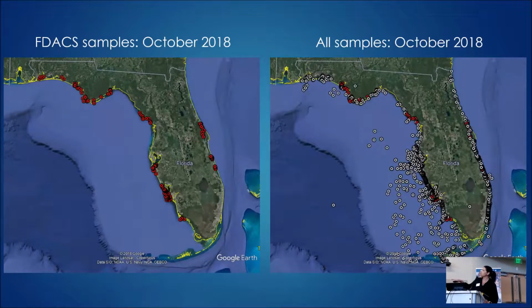On the left are the samples that FDACS collected in shellfish harvest areas in the month of October last year. On the right are all the samples we got in the month of October last year. So in all, there's 2,000 samples up there. Given that was an extraordinary month in the middle of an extraordinary event, it really does make a huge difference because these blooms, they do move around. They can be there one day, not the next. And you can see if you just stick to the shellfish harvest areas, you don't really get the full picture.